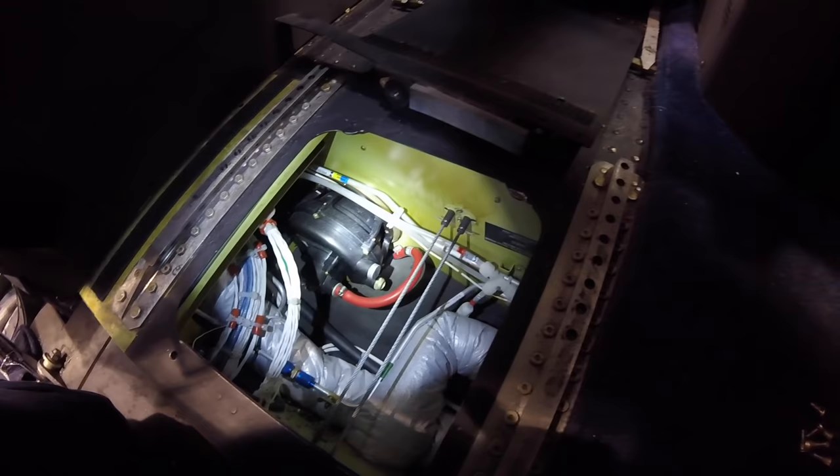So guys, I've removed the pilot seat and exposed the safety valve, and that's it right there. That red hose you're looking at is how the safety valve can sense outside pressure and know what the differential pressure is. The maintenance manual says that the safety valve is completely independent of the outflow valve, which is actually underneath this seat right here.